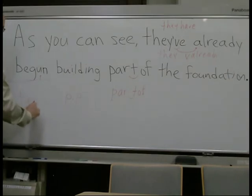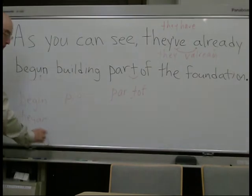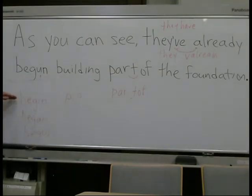If we think of the present, begin, and then the past, began. Finally, what we have here, begun. And you can focus especially on these 2 sounds right here. Very difficult. Begin. Begin. Easy. Began. Began. Begun. Begun. So this pair is really the hard one.